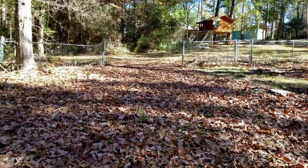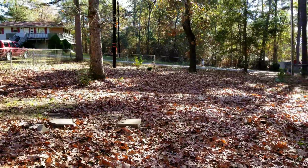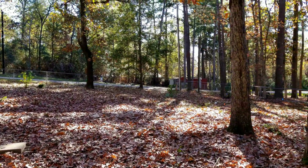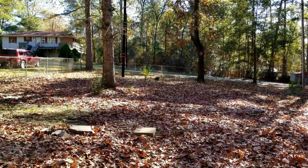So I'm walking around the back of the property. My for sale sign is up there. Give you a back shot of the corner. Slight decline. Not too steep. Just a perfect gentle slope. Perfect water runoff.